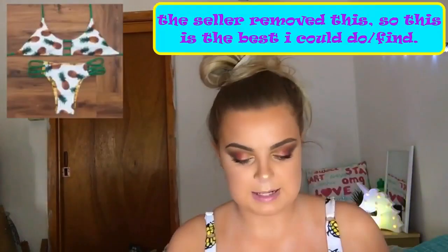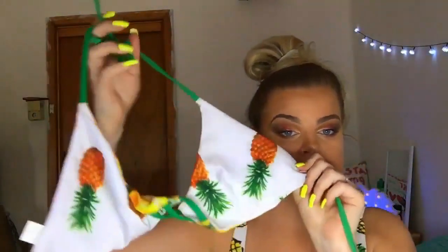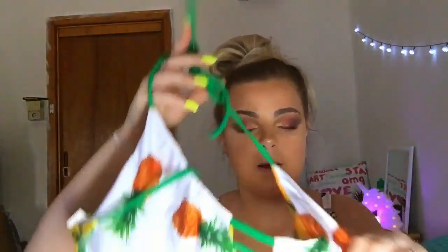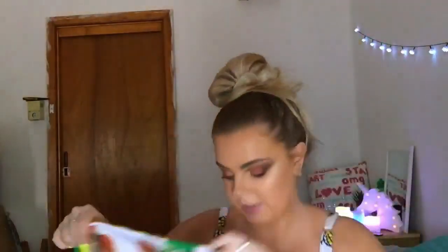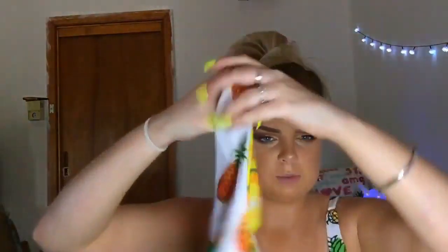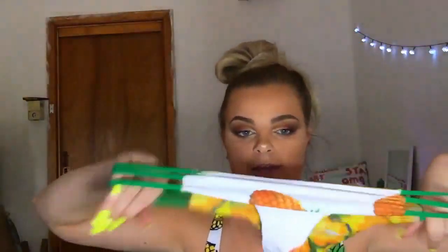This one was reversible. I think I had the top on this side and the bottoms on this side, but let me just show you the top first. This is a medium. The top is super cute. It's little pineapples, and inside out there's a little string across the front. It's reversible into an actual pineapple-looking thing. Here's the pineapple, and here's basically what that looks like zoomed up. Pretty sure I wore them with the white out, but there's also the other side as well. So they're reversible. They're good.